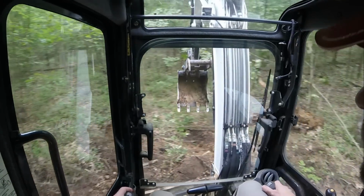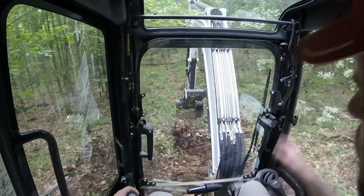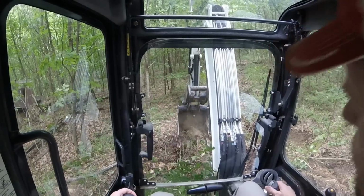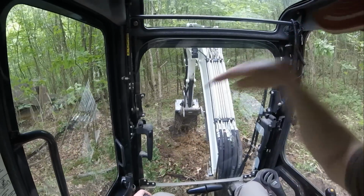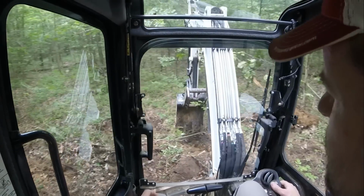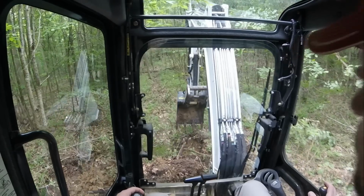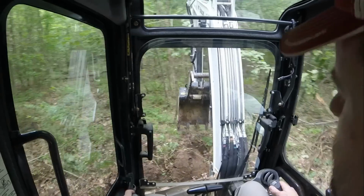Nice to have a new trail. Got no idea where this goes. I mean, I know where it goes, but no idea how it negotiates the side of this. There's a ridge that we're kind of sitting on right now, and it goes down that way. So I've got no idea how it negotiates that ridge. But here in a little bit, I think it's going to curve and we're going to find out.